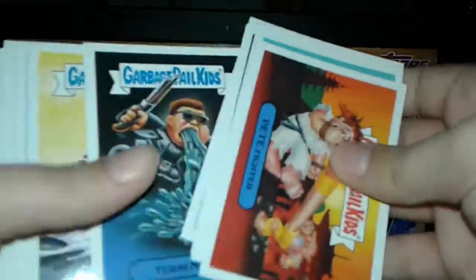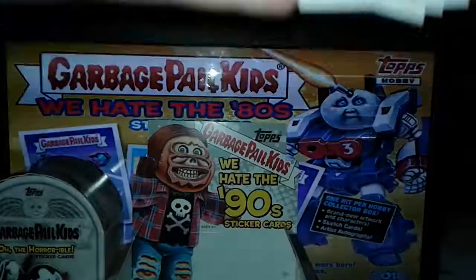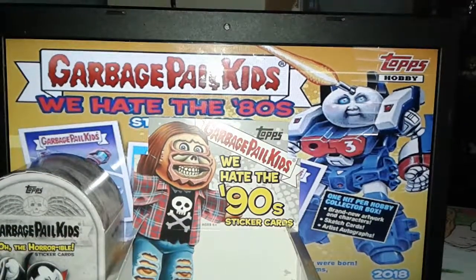So here's some of my other trading cards. These are from the We Hate the 90s. We're going to go quickly over them. So yeah, these are all the cards I already have in my personal collection that I want to trade to other people.